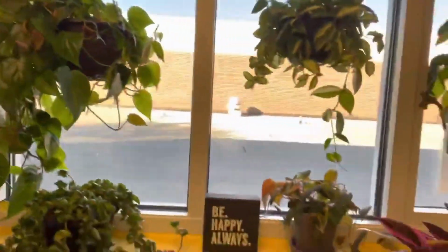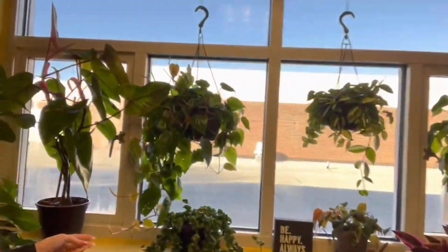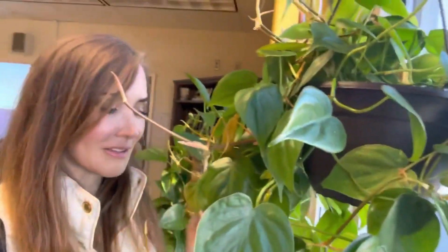And this is the window that they receive all their light through. That's it, that's the only window that I have. And we have this gorgeous green cordatum philodendron. I have already propagated this. I will show you those propagations in a minute, but I have already propagated it because I want it to bush out and stay awesome.